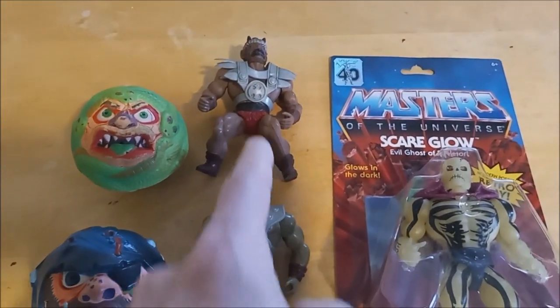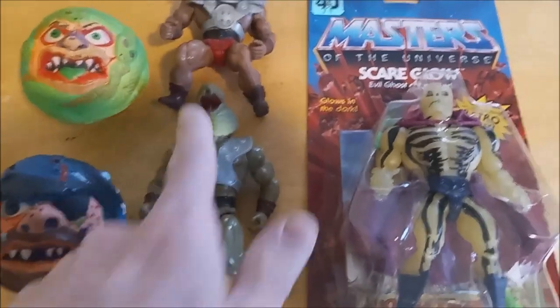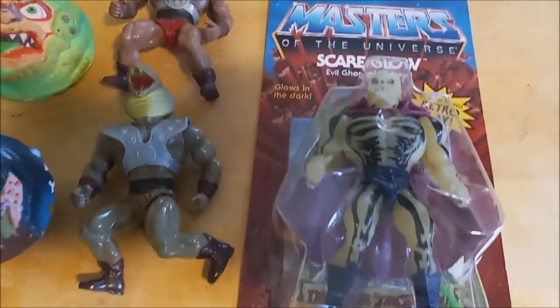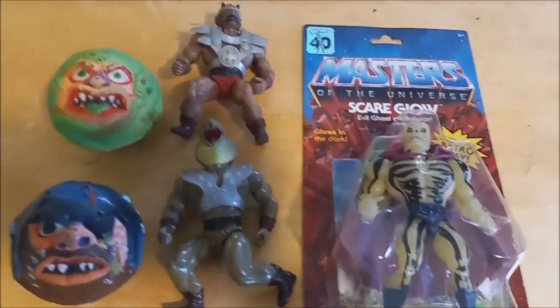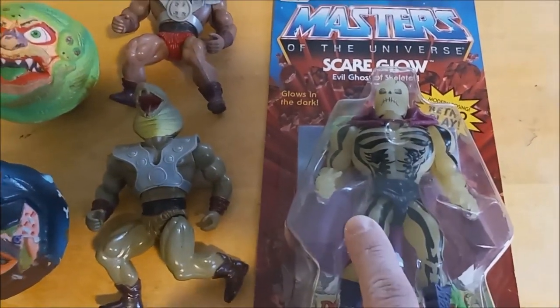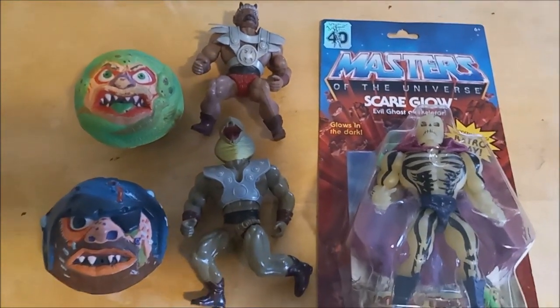And I got two other Galaxy Warriors to add to my collection, which are awesome. I didn't have this Snake guy, so he's really cool. He's my favorite out of the bunch. And finally picked up an Origins Scareglow. So this was all just stuff that I traded for, and it can be really difficult to find these Scareglows, so I was really happy to add that to my collection, and just some really great pickups.